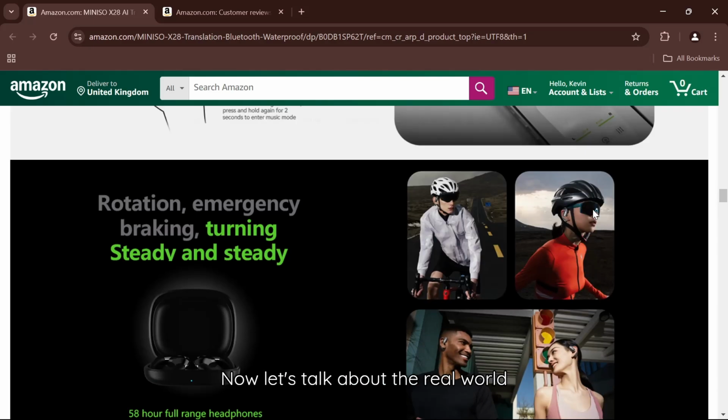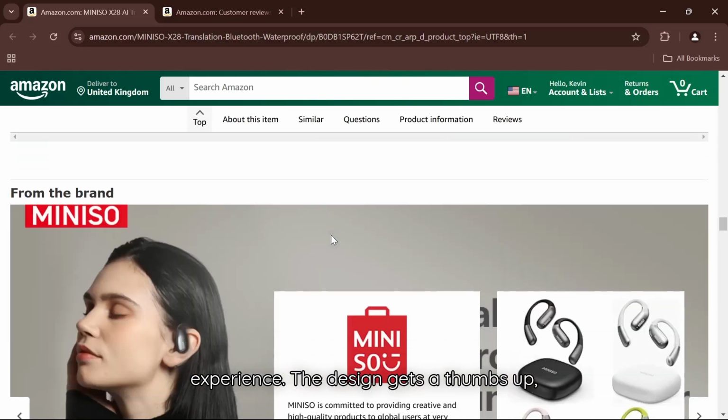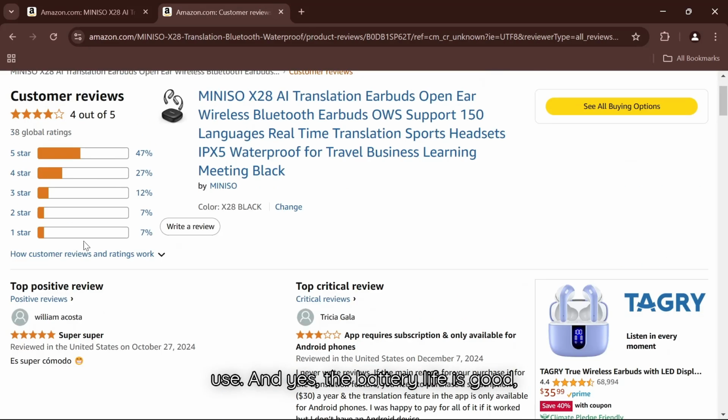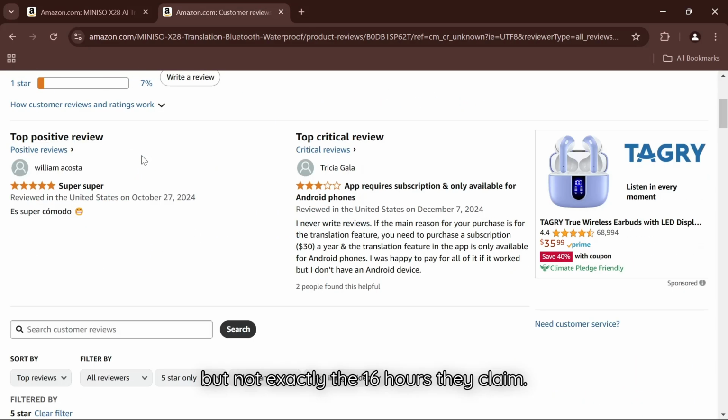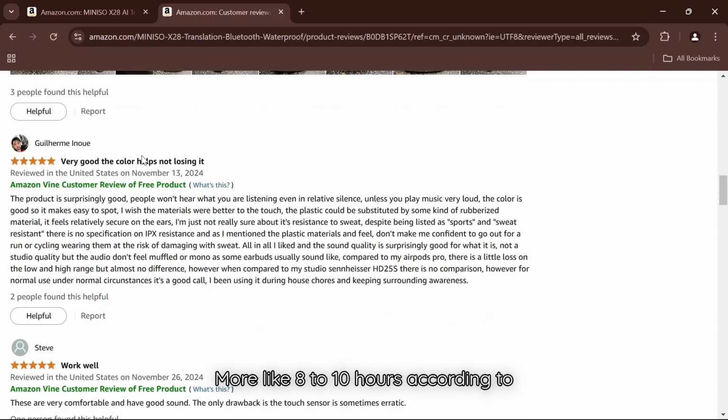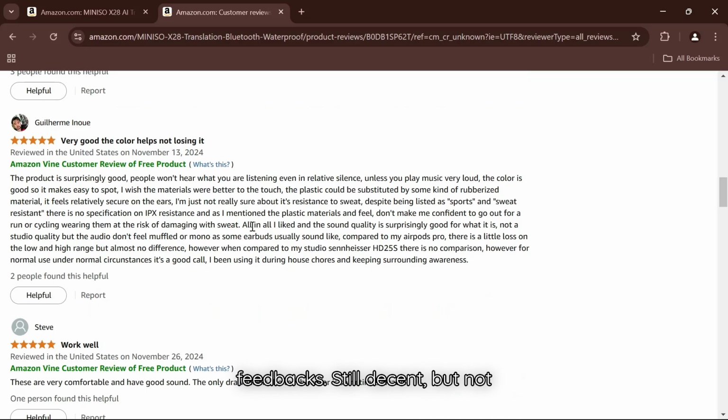Now, let's talk about the real-world experience. The design gets a thumbs up, super comfortable, and great for long use. And yes, the battery life is good, but not exactly the 16 hours they claim. More like 8 to 10 hours according to feedbacks. Still decent, but not mind-blowing.